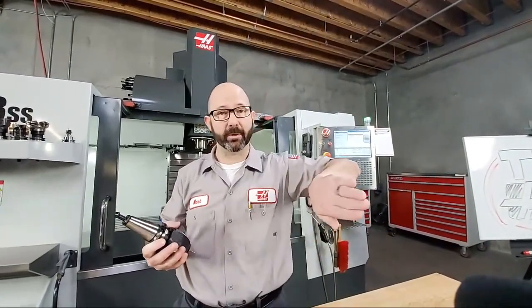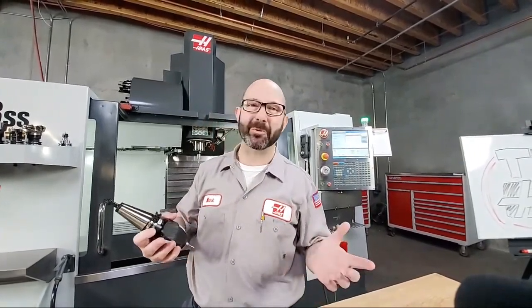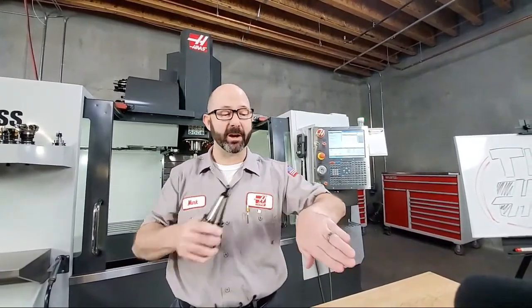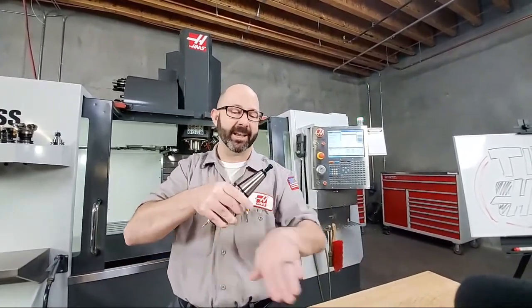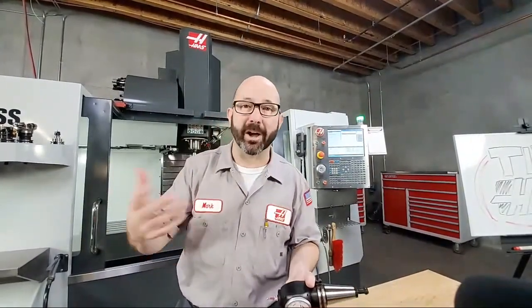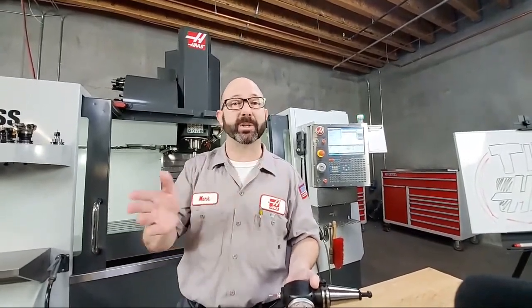If you can't go 90 degrees and 90 degrees, get good at trig, because that's the only way I know how to do it. You'd have to put a spherical ball on the rotary, indicate it here, here, and here, find 3 points, trig that out, or draw it up in your CAD system, and find the center of rotation. But if you can go plus or minus 90 degrees, it gets really simple.